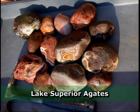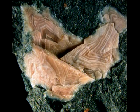Here are some Lake Superior agates that were collected from our area. These are sort of large examples, but smaller ones are relatively easy and fun to find. Lake Superior agates form when gas bubbles in ancient lava flows fill up with fine silica. Here we see an agate still in its matrix. It's a lava flow that's over a billion years old. The agates are hard and weather out, and they can survive long transport by ice and water. We can also find the remains of Ice Age plants and animals in this glacially deposited material.